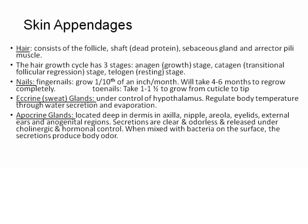Skin appendages: you have hair, which consists of the follicle, the shaft, sebaceous glands, and the erector pili muscle. The hair growth cycle has 3 stages. And then nails: fingernails grow at 1/10 of an inch per month, and it takes 4 to 6 months to regrow. Toenails take 1 to 1.5 years to grow from the cuticle to the tip.